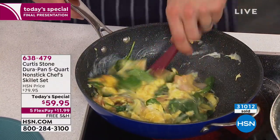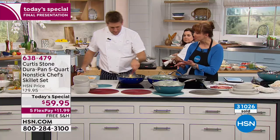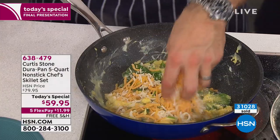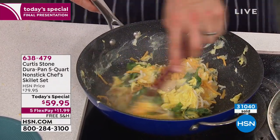But basically, your nonstick is four times more durable than anybody else's, conducts heat because of that aluminum core, but still works on any range top. Any range top. Conducts heat up the sides. That's correct. And how did you do this?